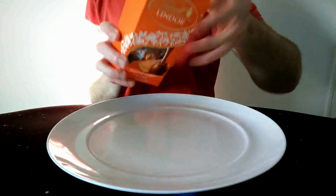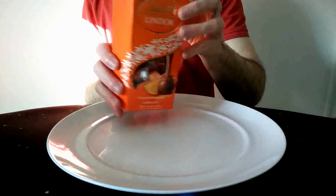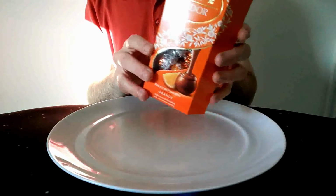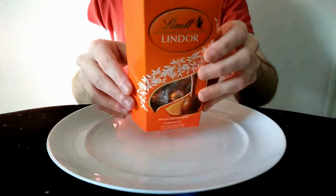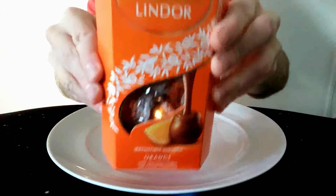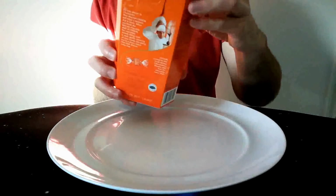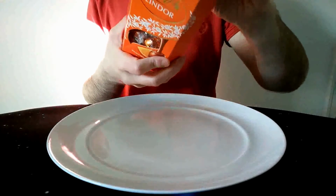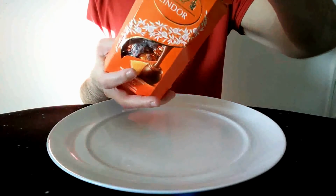You probably easily could. I've very easily gone through a whole box of these before now, and they're just very high in calories and fat, these things, probably because of the inside. So anyway, there we go. Nice looking box, orange, does what it says on the tin, I guess. So let's get into it.